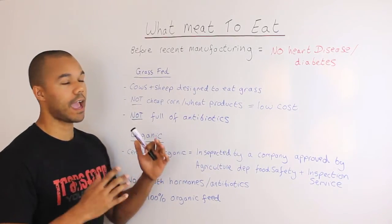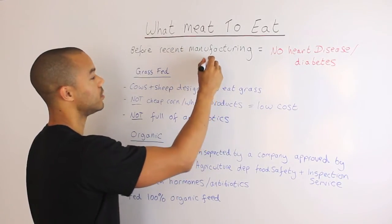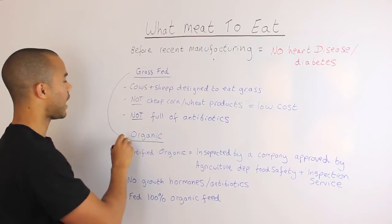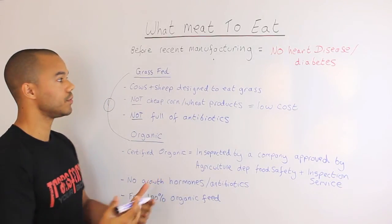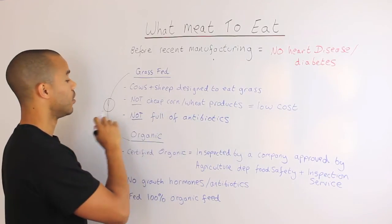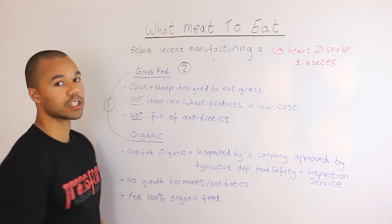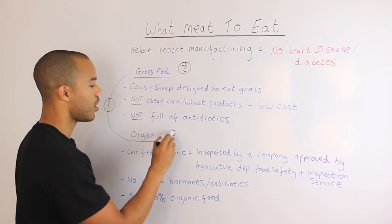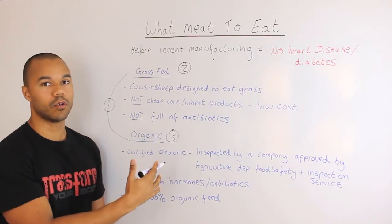Now, in terms of health, what you want to be consuming first: the processed food here is absolutely last, but grass-fed and organic is number one. So you want organic and grass-fed meat, organic and grass-fed you want to see on the packet. Next, after that, number two is grass-fed. That is the second best, and third is organic. So you want organic and grass-fed, then grass-fed, then organic.